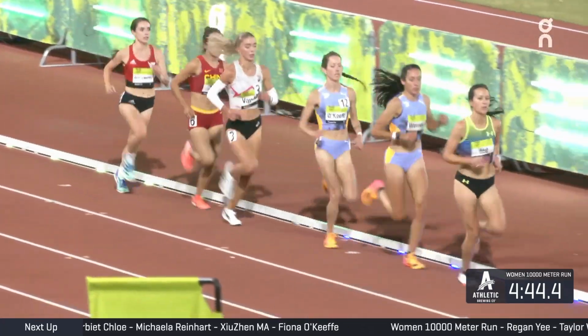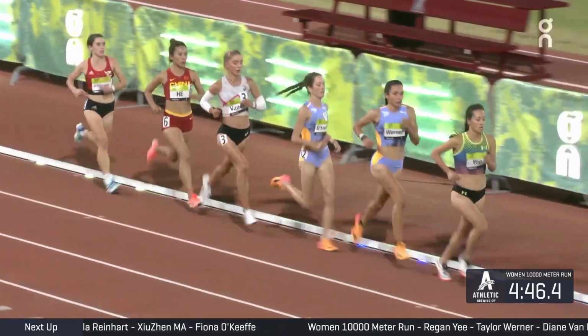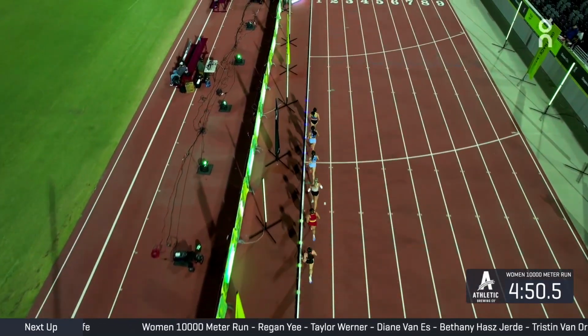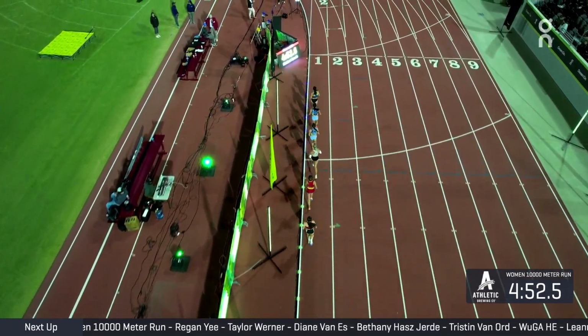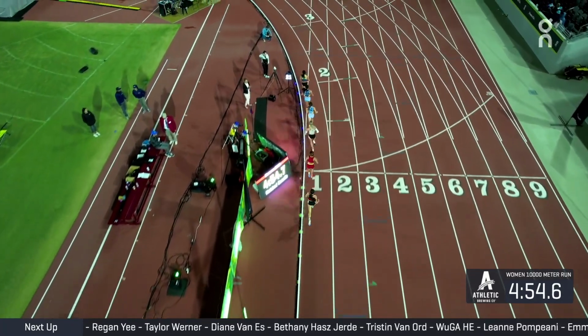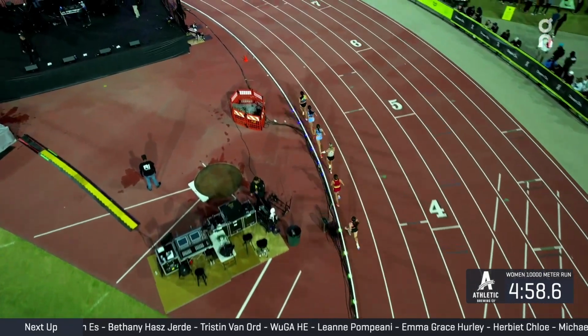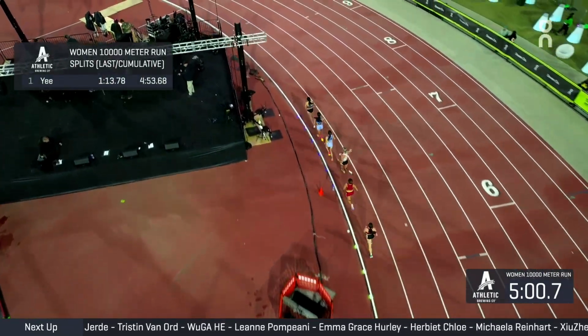And this year, she ran on this track and ran a 10K at the Mount Sac Relays, and it was around mid-32s. So she's looking, Coach Lee said she's capable of running low 31s, and that's where he'd like to see her go right now. And she's tucked in to that front pack.